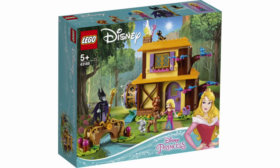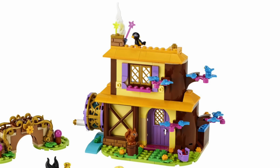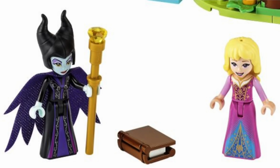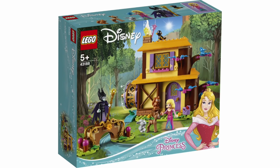Next up, we've got Aurora's Forest Cottage, which contains 300 pieces. They did a nice job capturing the scene, and while the cottage is simple, it has a lot of nice colored detail. Though small, the cottage features multiple interior rooms on 2 levels, and there's even a small bridge build. This set includes Maleficent, Aurora, as well as Not Bambi and Thumper, and you should be able to pick up both of these sets when they come out on August 1st.